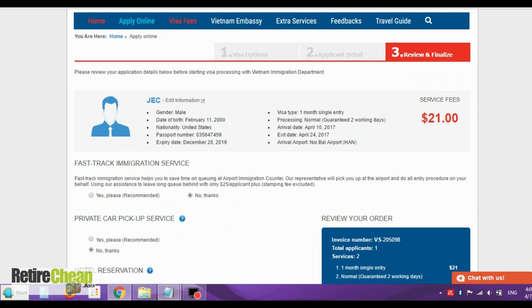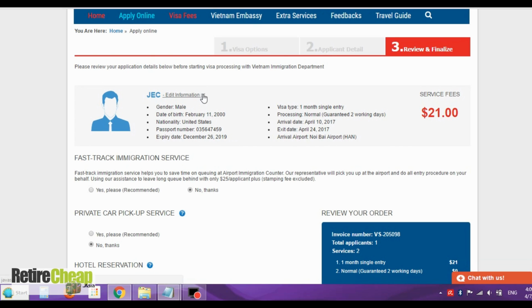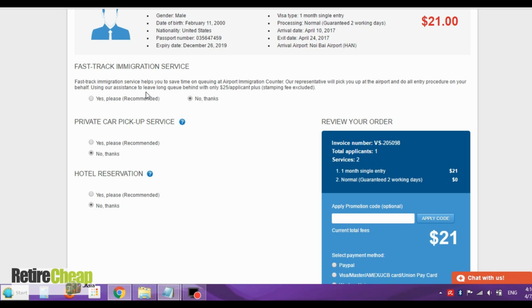And up comes the page that says your information, and you need to check this over, make sure it's all correct. And what you're applying for, your service fees, it's going to cost you, whether you want fast track. Now, fast track at Immigration Service means there'll be somebody there. A representative from this company will meet you at the airport and do all the procedures for you. So you just sit down and they take care of it all.